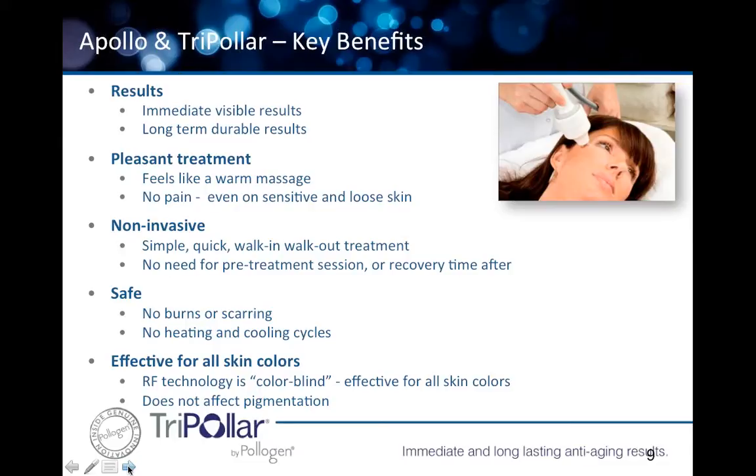If they don't, then you're going to have to do a lot of hand-holding and walk the patients through the technology. With Apollo, your patients will start seeing results usually after the first treatment, if not definitely after the second treatment, and this will be cumulative until they finish their course of treatments. It's a pleasant treatment. Again, it feels like a warm massage. It doesn't hurt. There's no pain. It's non-invasive. There's no recovery that the patients are going to have to do.